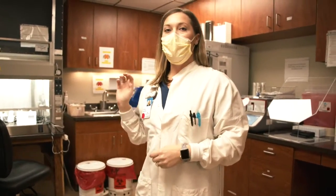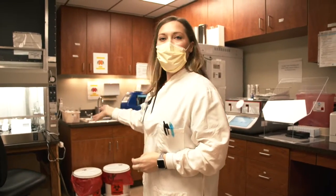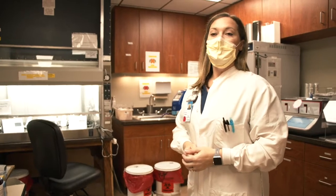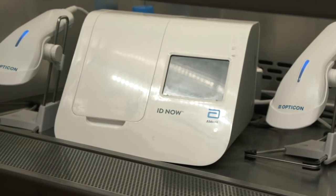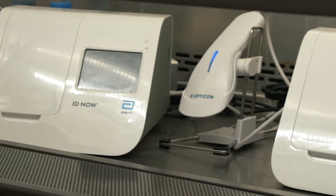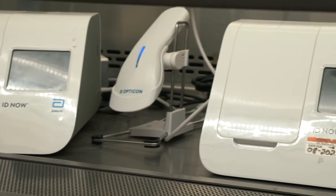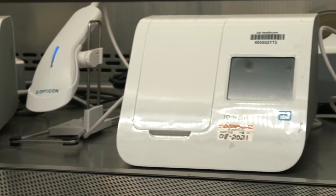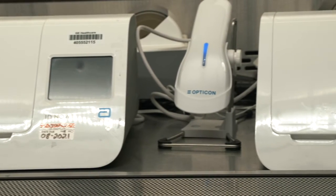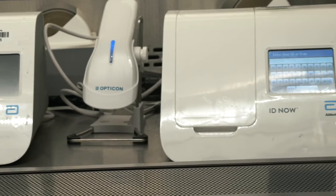So in here, in the micro room here at Singing River, we have the ID Nows, which are the instruments that can do COVID testing. So when the nasal swab is collected, the NP swab, it's sent down to the lab. And within about 10 or 15 minutes, we can give the doctor a result for a positive or negative on your COVID test. Pretty amazing what happens behind the scenes in the lab.